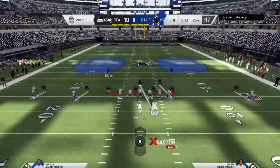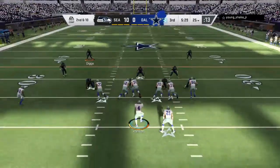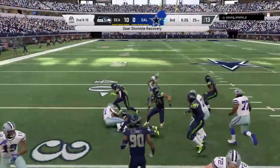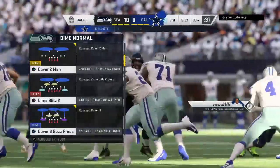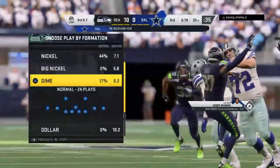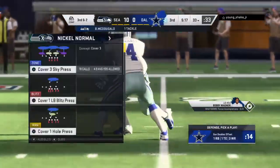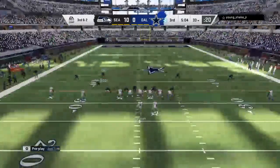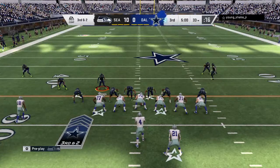So after the run for no gain, here's 2nd and 10. They go to Elliott again, and he's upended at the 33 following a good pickup of 8. You know what really fires up offensive linemen? When the guy that is carrying the ball behind them can create his own space and break a tackle along the way. This offense in desperate need of a conversion as they come up on 3rd down.